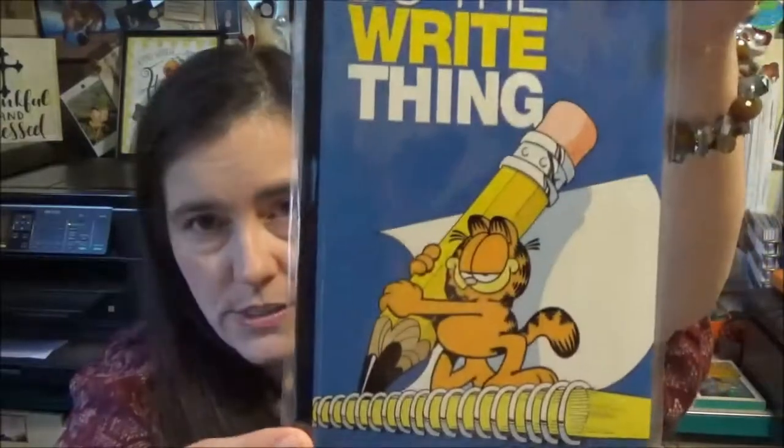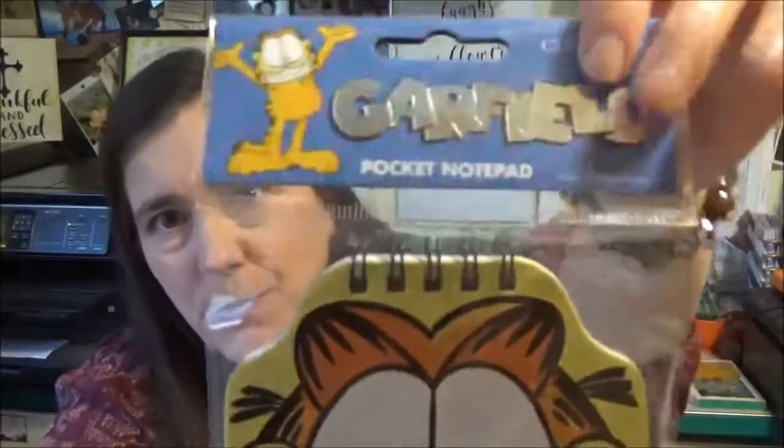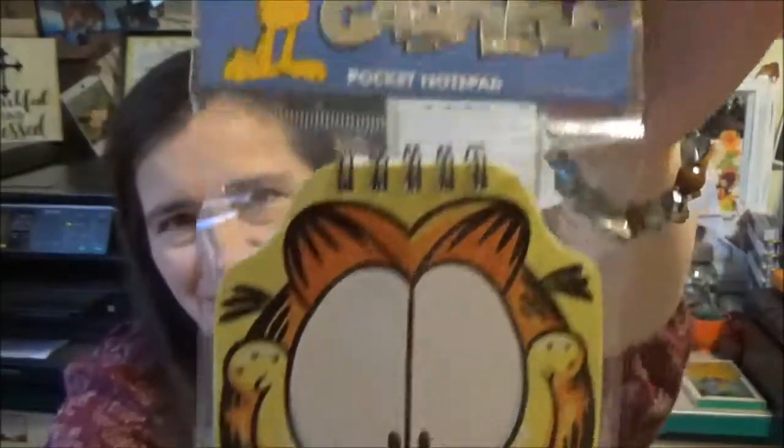Adorable Garfield stuff. I was so happy to see this. I also almost missed all of this stuff because it was down real low. I'm going to put this one in my cousin's stocking. We grew up in the 80s, and Garfield was very big. I actually used to draw Garfield. I don't know if I still could or not. I really like that one.